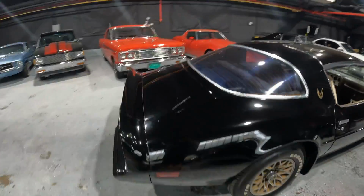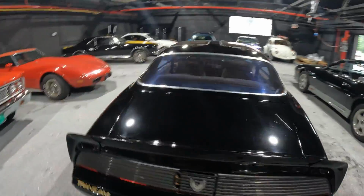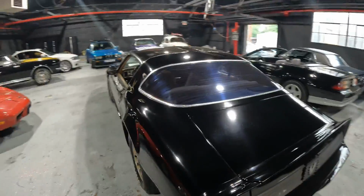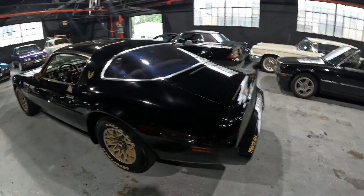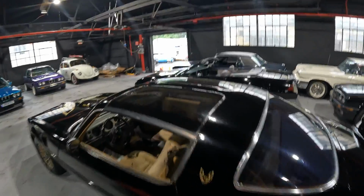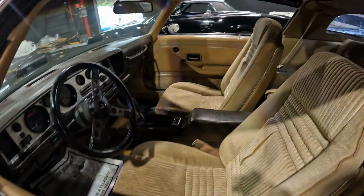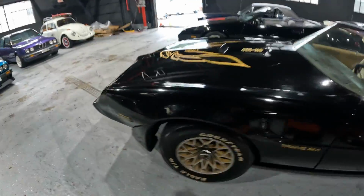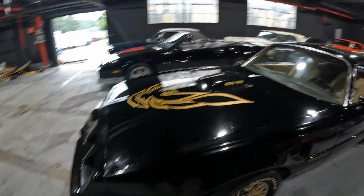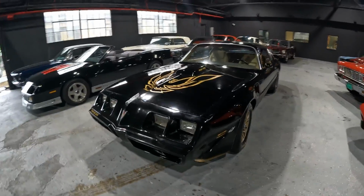This is a driver quality. It's gonna need paint, or you can drive it the way it is. It's got scratches, it's got flaws in the paint. Good thing about this car, there's really no rust on this car. It was garage kept. It's got T-tops. The interior is not too bad. It does have some flaws. This would make a great restoration project for somebody that wants to daily drive it, and they can drive it whenever they want, and slowly over time fix it up.